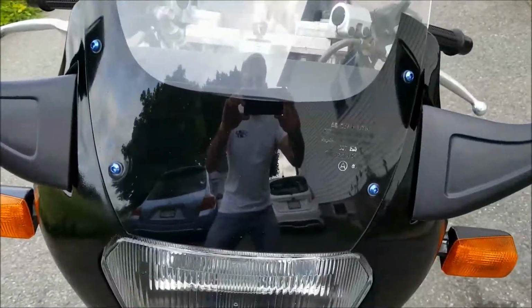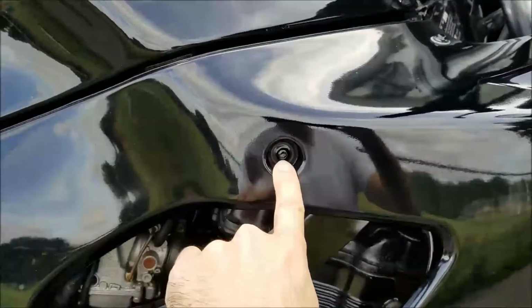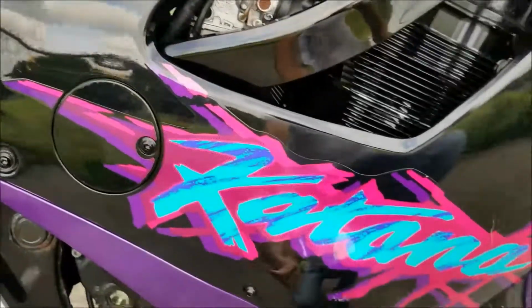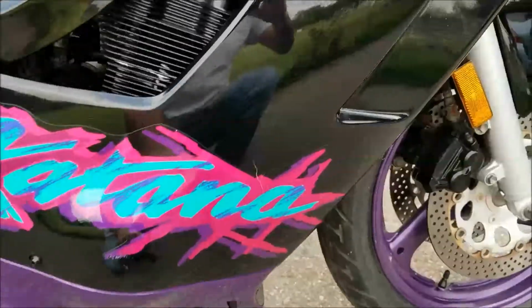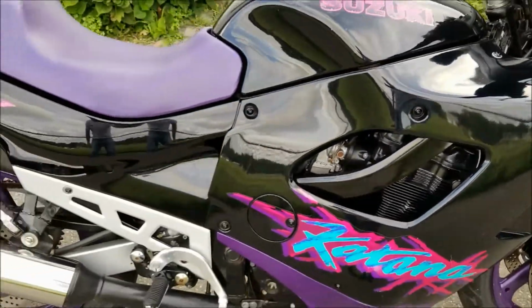aluminum screws for the windscreen, and I also replaced these fairing screws with the color matched, black aluminum ones. The old steel ones were getting rusty, and I think these look much better than the steel ones.